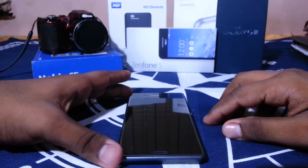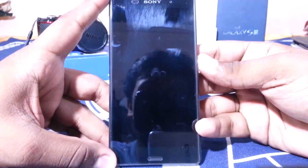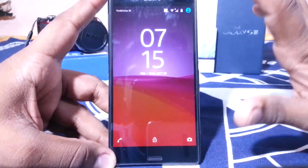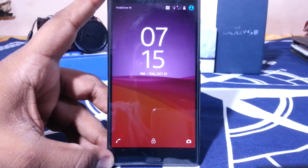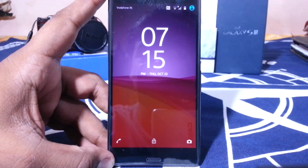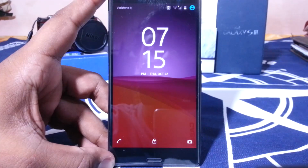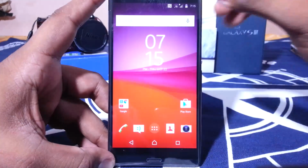Now the Existence Premium version 4. Existence Premium ROM has been around, and I personally have used this ROM, and I found this to be one of the most perfect stock based ROMs for a locked bootloader, and it has a lot of stuff. So now let's get started.